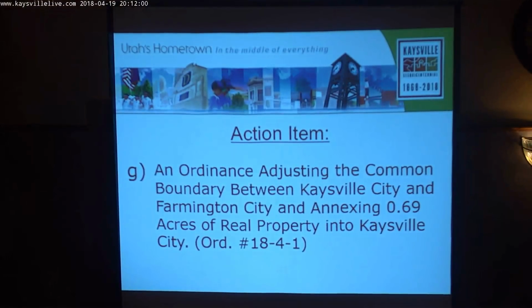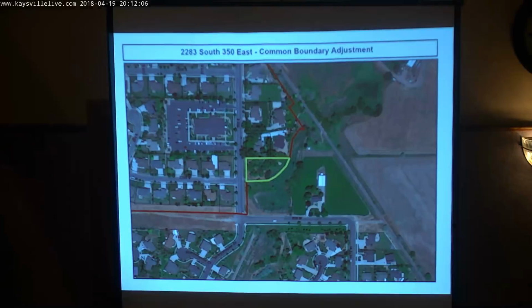Okay, now an ordinance adjusting the common boundary between Kaysville City and Farmington City and annexing 0.69 acres of real property into Kaysville City because we're cooler. That wasn't in there. I added that.